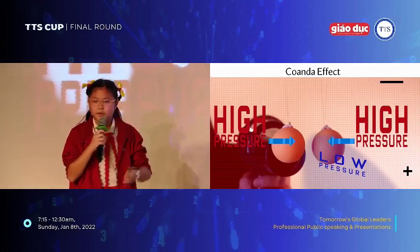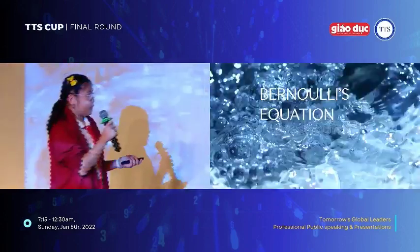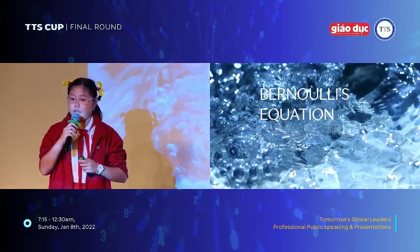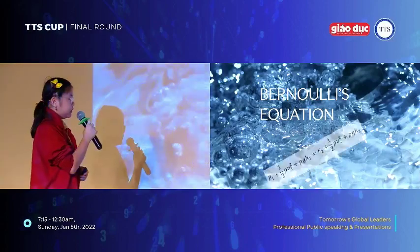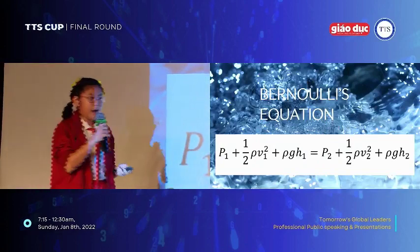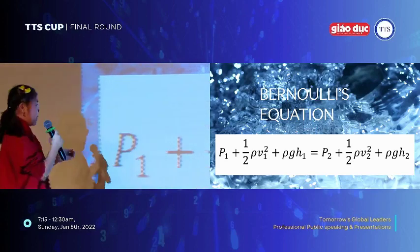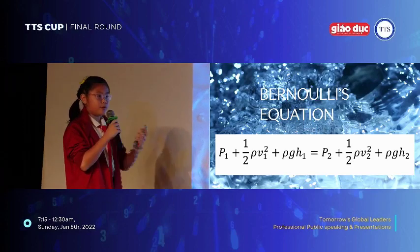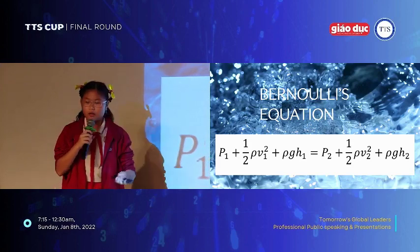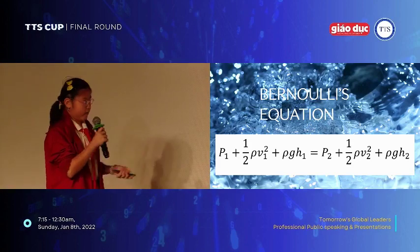And this is the perfect epitome of how lift works for airplanes. Bernoulli's equation is a more general and mathematical form of Bernoulli's principle. Take a look at this. It's really scary, right? Because it's really long. But after I explain this to you, you'll know it in no time. P1 and P2 stand for pressure, the pressure that's pushing the fluid. And the fluid can be gas or liquid. Here, we are in aerodynamics, so we're going to be using air.